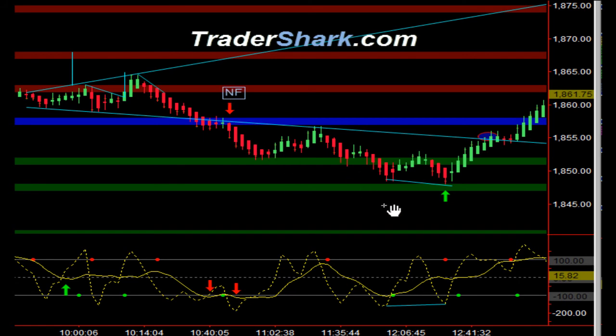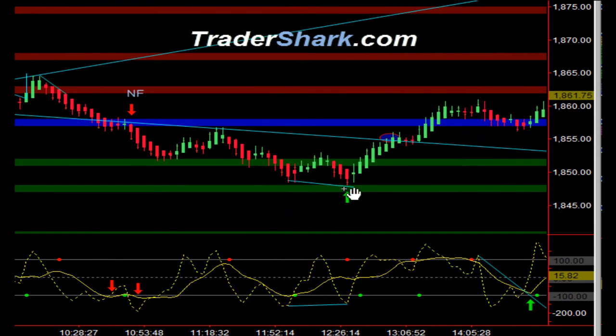Continuing on to the rest of the day, almost identical pattern setup. We were coming off of a shark band, lower lows on price action, higher lows on momentum, a nice little bullish divergence for a continuation higher. It also occurred during the lunchtime trading zone. Let's go ahead and look at a lower time frame chart.